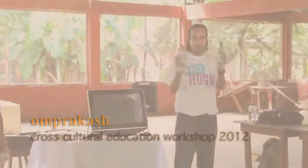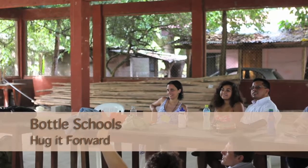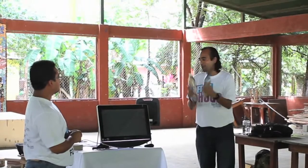So who knows what these are? Bottle bricks. Or Ecobricks. What do we do with these? Insulate a school. Yeah, you can use these bottle bricks to build a school.